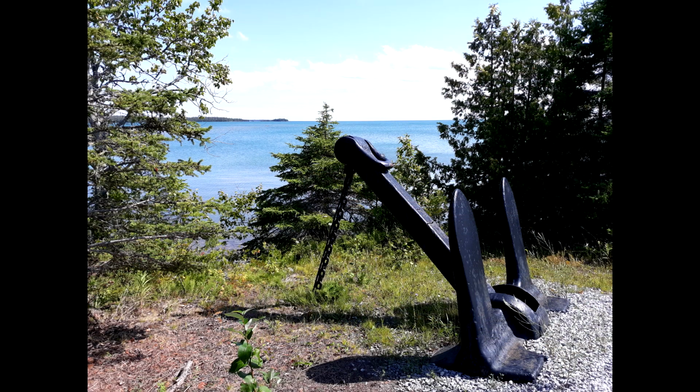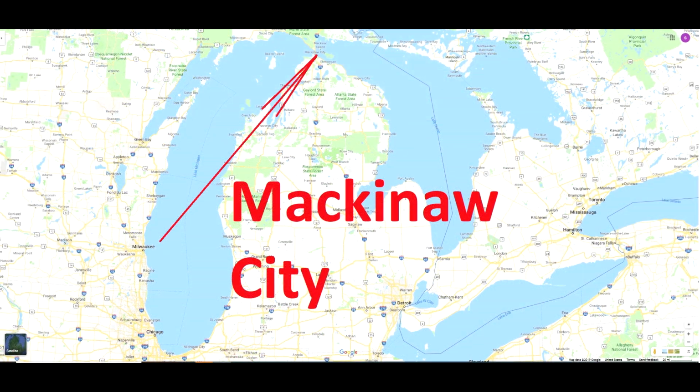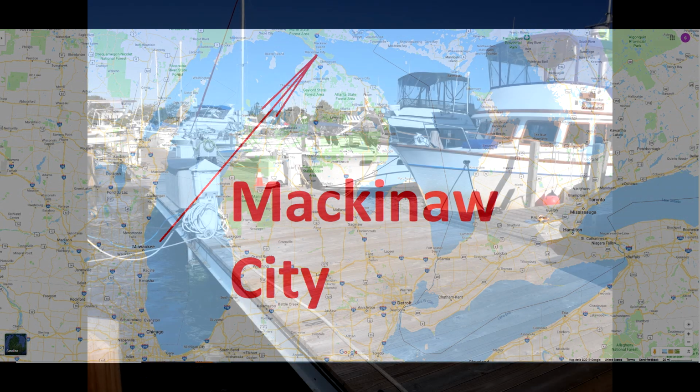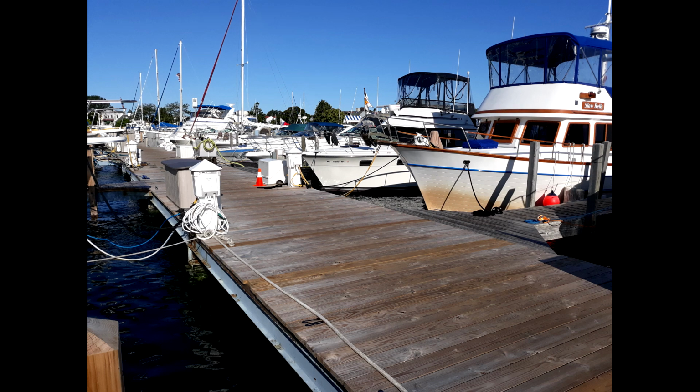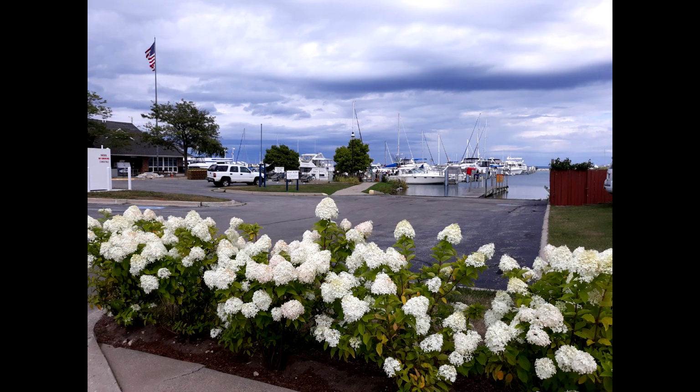We waited out some windy weather in Detour Village for a few days, then crossed over to Mackinac City. I spent several days in Mackinac City doing an oil change, replacing my fuel filters, and changing the fluid in my two transmissions. Then we spent several more days waiting for the wind to die down on Lake Michigan.